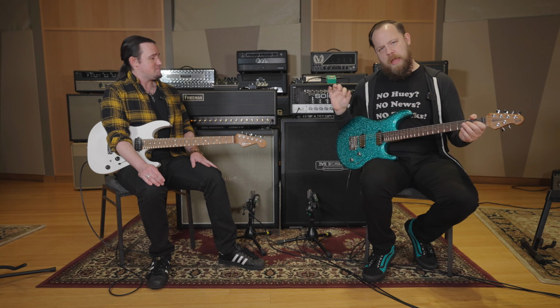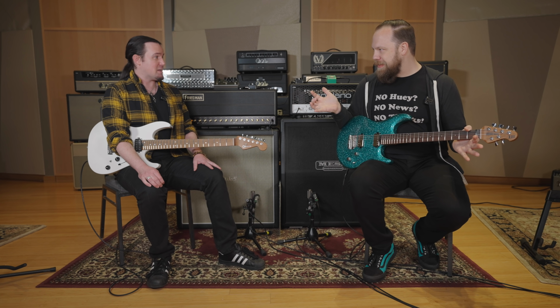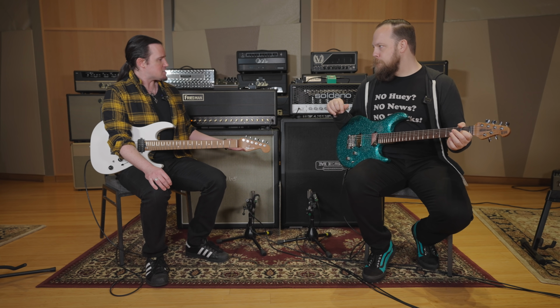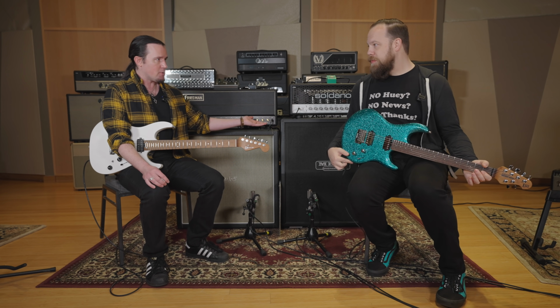The voicing of this amplifier is just unbelievable. Yeah, it is hard to beat. And again, it's a mix maker kind of amp. Yeah, it really is. Fits in the mix so good. It's funny too, because that's an old design. I mean, this design's been around for 30, 40 years.